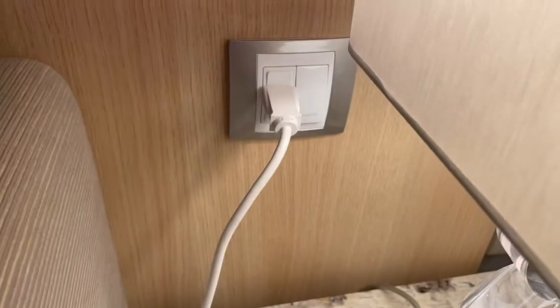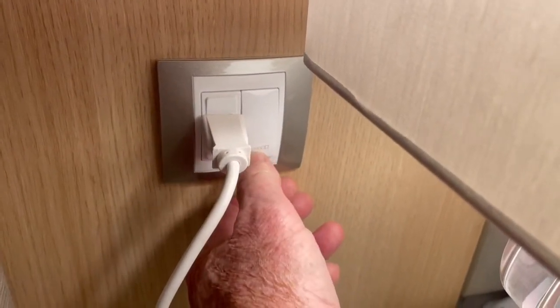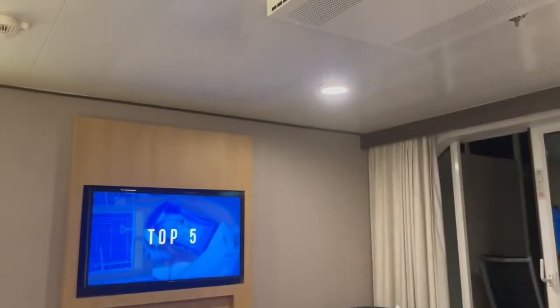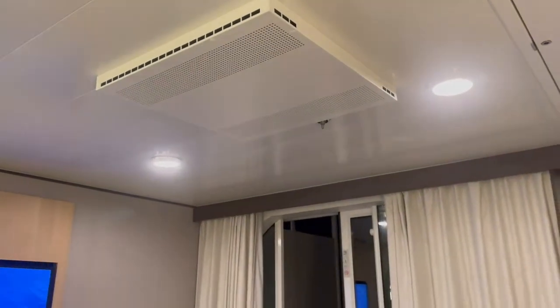One last thing, I just figured out what that switch by the bed was for. This is the switch. If you hold it, there's little squares on it to go from small to big. You press it, it makes these lights brighter. You press it again, it makes those lights dimmer. It's a dimmer switch. Didn't really show that well in the video, but that's a dimmer switch.